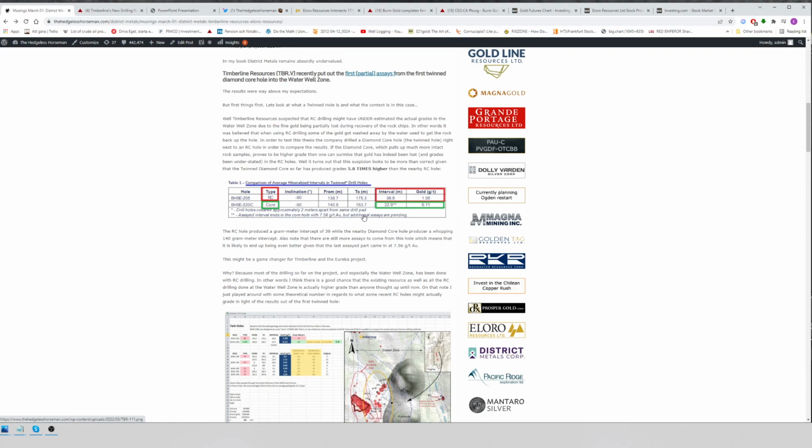And note here, it says assay intervals end in the core hole with 7.56 grams per ton Au, but additional assays are pending. So this can only get better and not worse. Who knows? Maybe it ends up being 30 meters of 6 grams. That would be one of the best intercepts I've seen lately. So this is a really big deal, especially like Quinton said in a recent Crescat presentation.